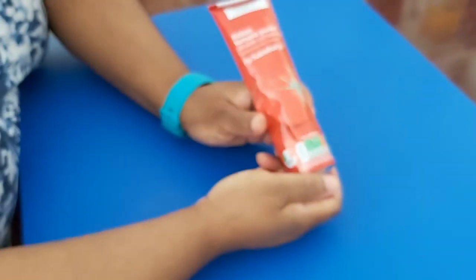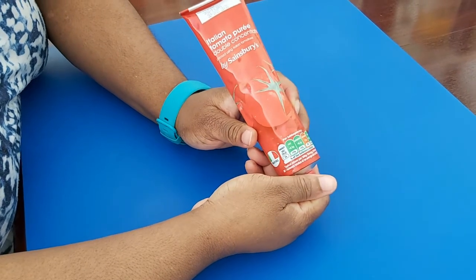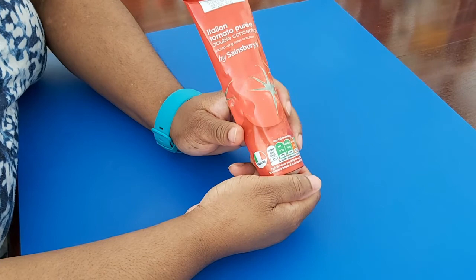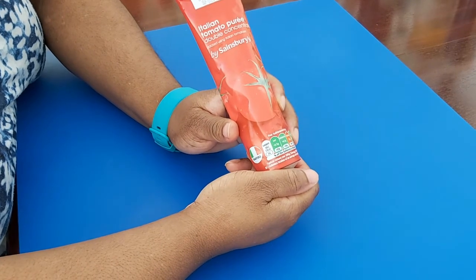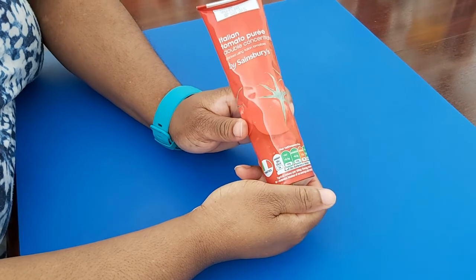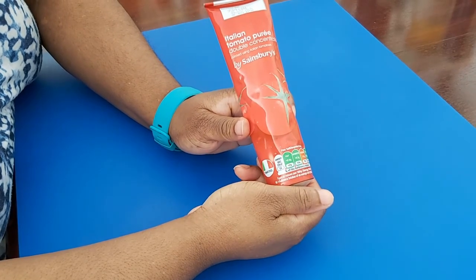So you've got tomato puree. That's the base of many Italian dishes or any tomato dish, really. Tomato puree just gives it a really nice flavour. This is the Sainsbury's one. This is very nice. It's probably one of the best that I've tried.